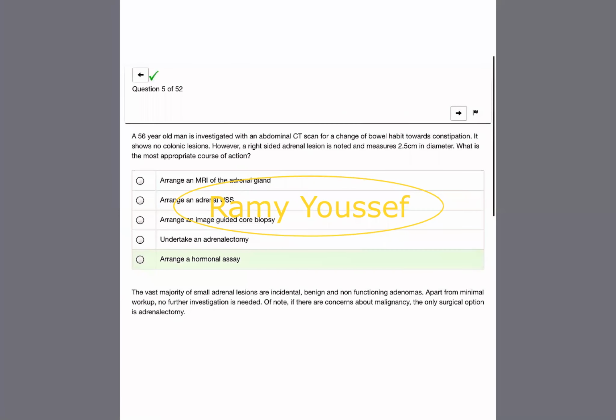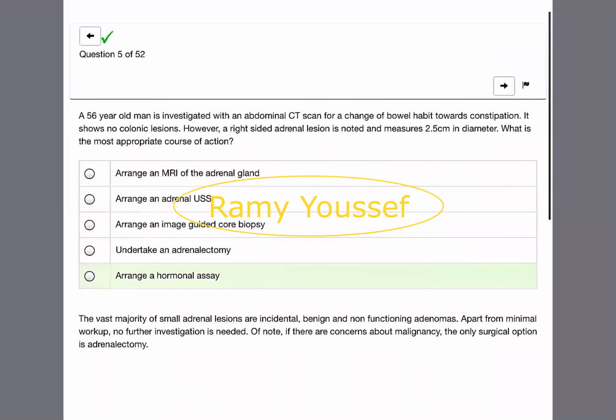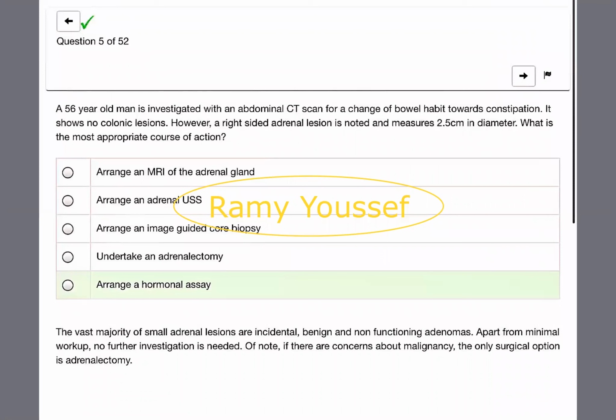What is the information he wants to tell you here about adrenal tumors? You are a GP doctor and you did an ultrasound or CT for a patient and you find an adrenal mass. He wants to tell you the last two lines. The vast majority of small adrenal lesions are incidental, because most of them are benign and non-functioning adenomas.